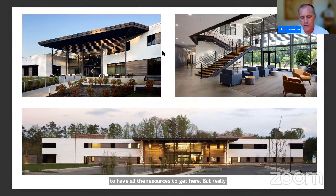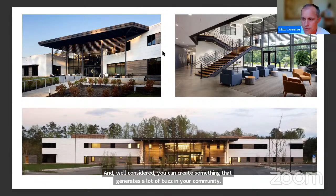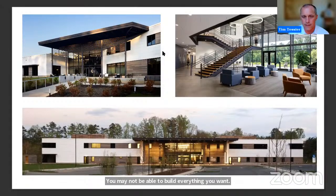But I hope the message that comes through in today's talk is that with intelligent and purposeful design decisions and well-considered choices, you can create something that generates a lot of buzz in your community. You may not be able to build everything you want, the dream project, but with good design and the energy to fundraise, there were a lot of years of fundraising here, you can get there. What may seem impossible is really a possibility with some good design principles and you raising the bar, especially in the community, and getting buy-in from community members is really important.